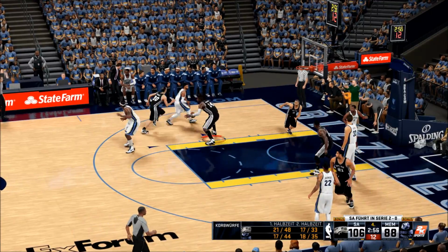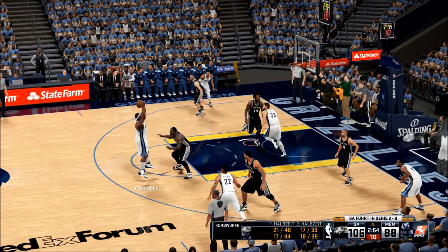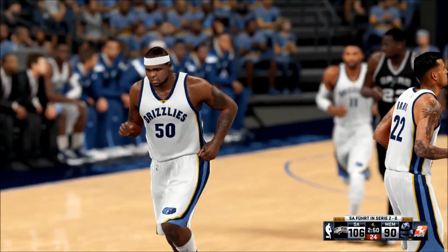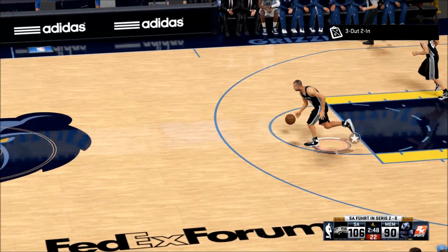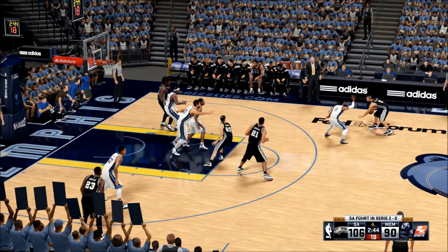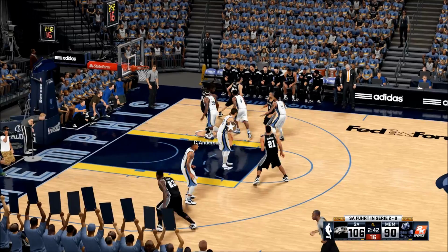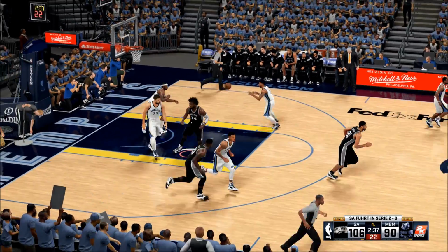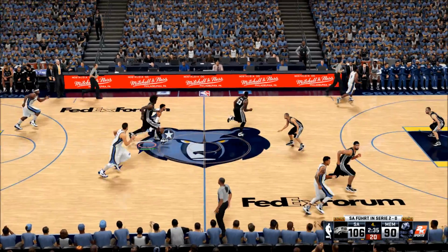Ginobili against Conley. And Randolph now top of the key. From the top of the key, he buries it. He's shaking off that slow start, giving them a boost here in the second. Parker kicks to Anderson. Cannot hit. Some solid defense from Randolph. The Grizzlies trail by 16.